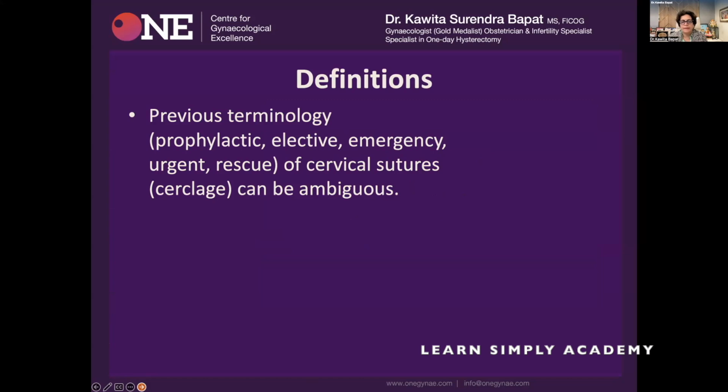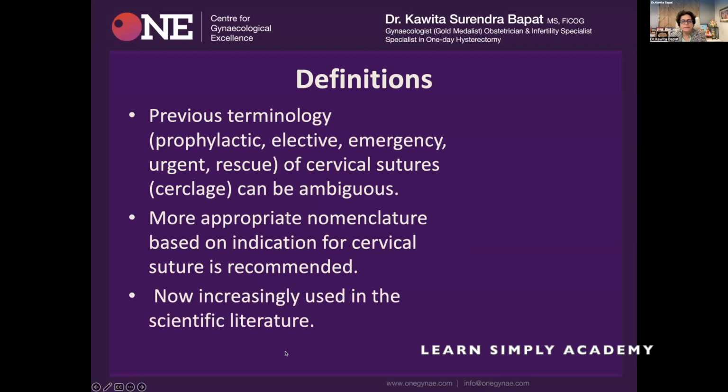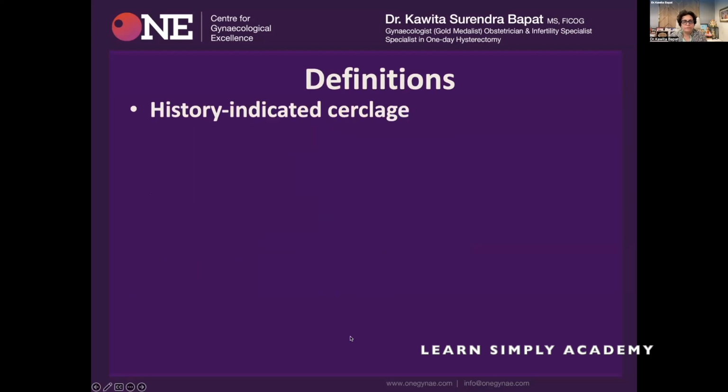It was prophylactic, it can be elective, a cerclage can be emergency, it can be urgent, or it can be rescue. These terms for cervical sutures or cerclage can be ambiguous. More appropriate nomenclature based on the indication of cervical suture is recommended. So previously we used to call it cerclage only, but now the terminologies have changed with the indication of cervical suture, and that is recommended. It is now increasingly used in the scientific literature.